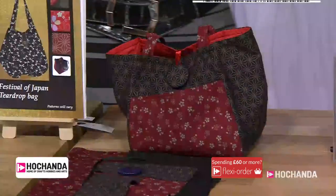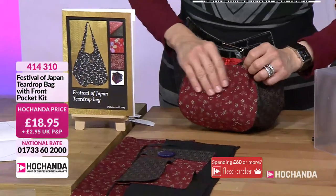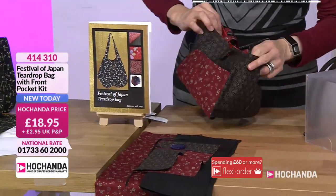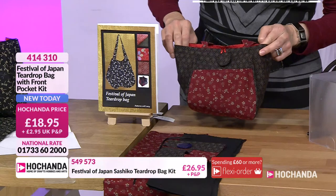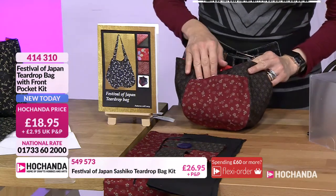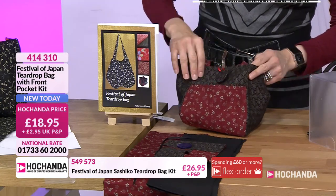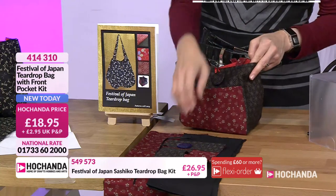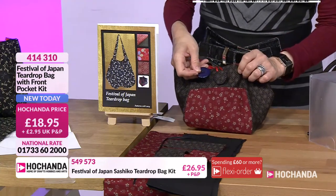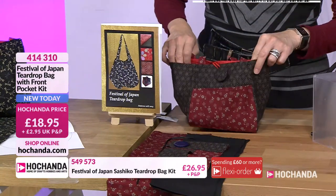Then the pocket bag, which I really like because it's a little bit dramatic. You've got the lovely black and the burgundy shades, perfect with my outfit. And you can decide which one you want as the pocket. You could have the black pocket and the burgundy on the outside if you want. It's got a slightly larger button, more of a feature button on this one. So that's really, really pretty. And again, you'll get the ribbon as well.